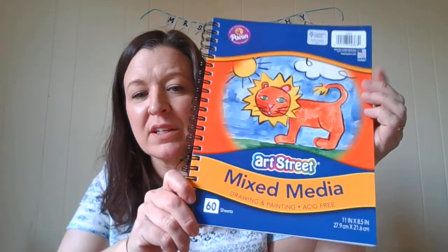So today's craft, you need a couple things. Let me show you. You're going to need paper. Now what I used is some special painting paper. This is mixed media. It's good for when you're painting. Your picture won't curl up very much. So it's just good for drawing and painting. And it looks like this.